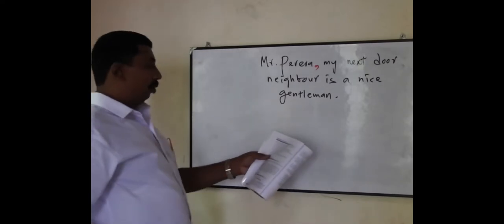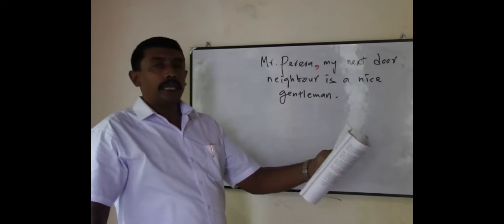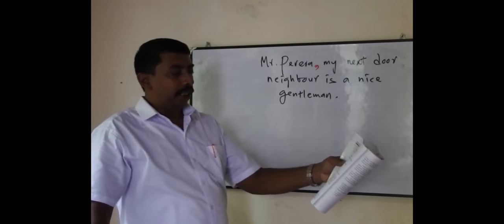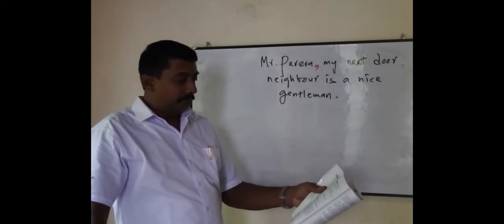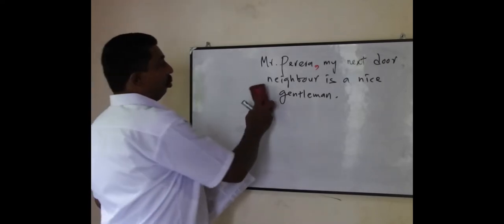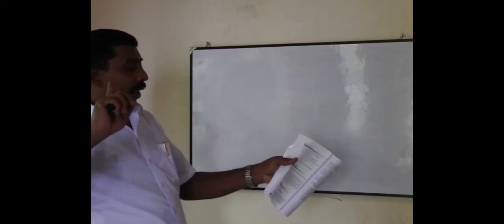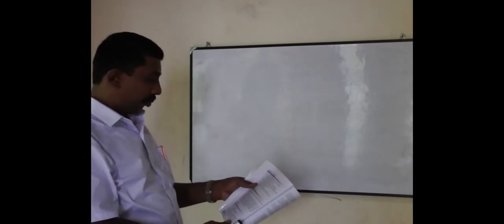Three. We are having rice, dal curry, fried brinjal and salad for lunch. Then better: we are having rice, comma, dal curry, comma, fried brinjal and salad for lunch. Four. If you work hard, you will get a good result. There are two clauses, a dependent clause and an independent clause. Therefore, the better place to use the comma is after hard.